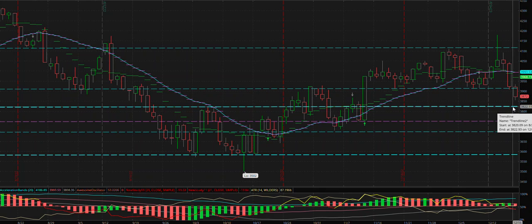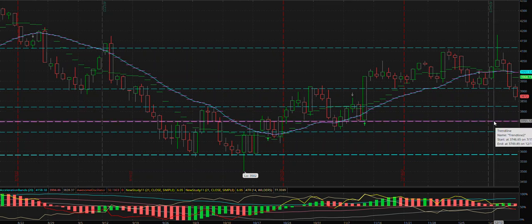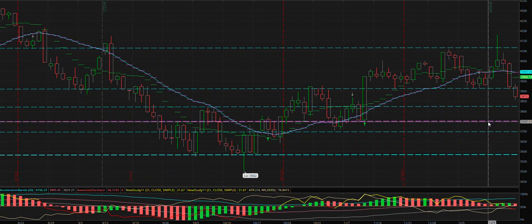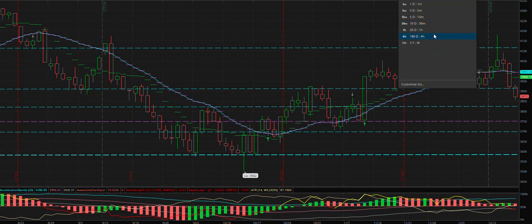If this particular level 3822 doesn't hold, then we are heading towards a major support zone of 3750 and 3700, 3697 kind of a range, which has acted as a support on previous occasions. So if we are going down, we will go further down here, and we might take support here. And if this support doesn't hold, then we will go down another 200 points, where we will see 3500 being challenged again. My personal opinion is that we will not break this 3420 level, and this will be a good opportunity to buy if this comes.